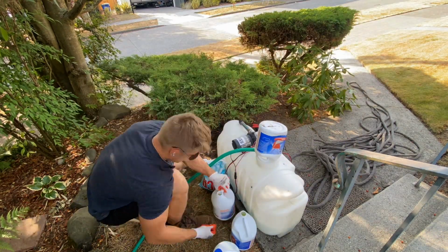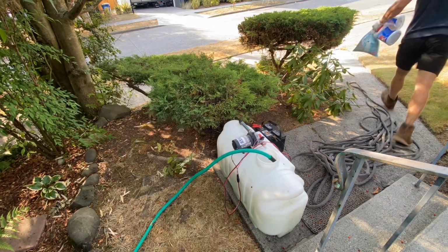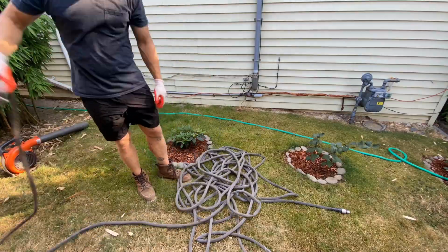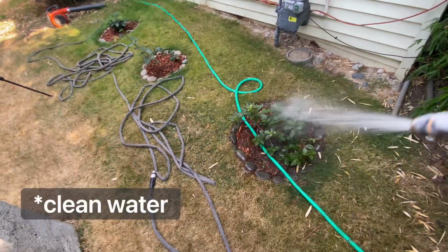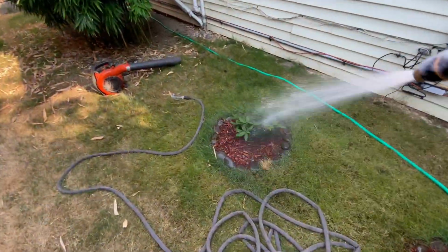But here we got adding some baking soda, laundry detergent as well. And then the bleach, got our 12-volt deep cycle marine battery, our 100-foot hose. This guy has been through a lot. But first, then you want to rinse down all the plants with just some fresh water.